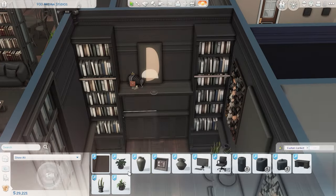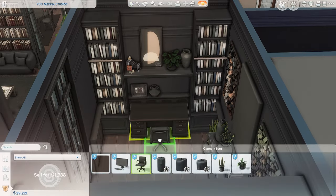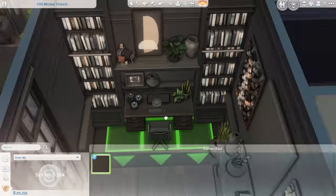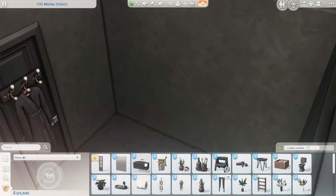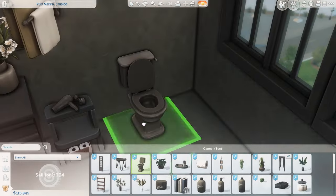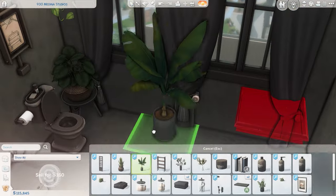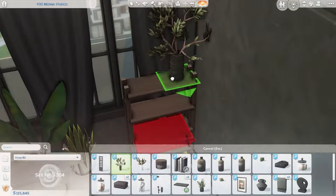Sometimes you can just figure it out if you know where the windows go and stuff, but yeah, it just makes it a little bit easier to place the room. Yeah, I really wish that now that they've done the window update, that they could also update that. Maybe they're not going to, but yeah.